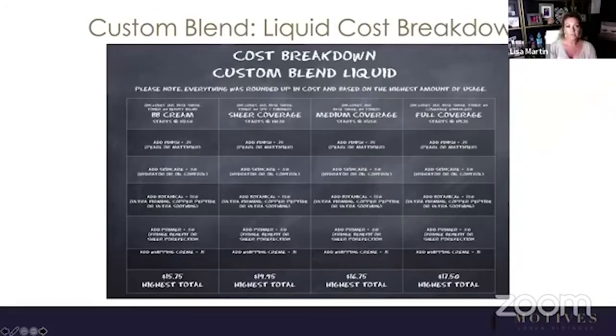Again, we go through this in a training. I'm not going to take too much time, but we took the cost of every individual item or additive or modifier, and based on the suggested use or amount in a blend, we broke it down to cost per use. And this is all spelled out for you. This is a screenshot from something that is actually in the manual.